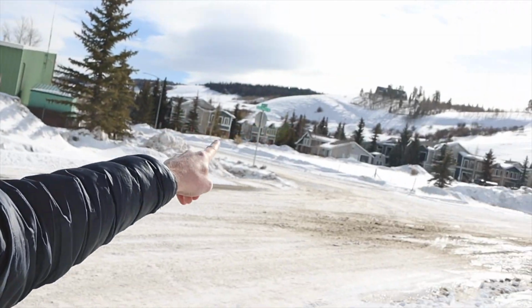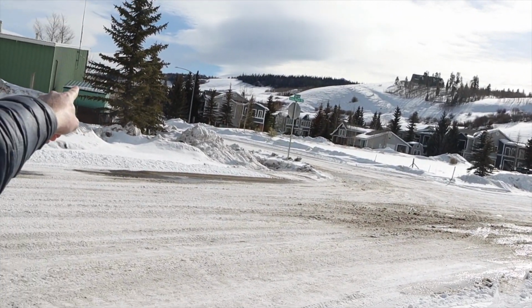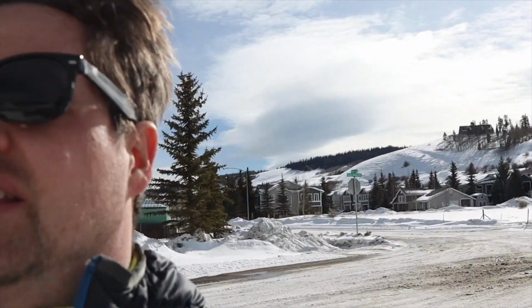Look at all that. So it's nice and sunny. Amazing views. There's a lake actually that way, which we'll pass. I think it might be actually Silverthorne Lake. That might be what this is named after.